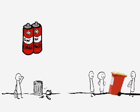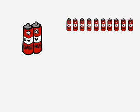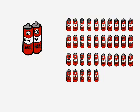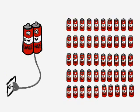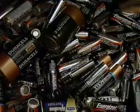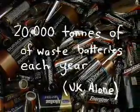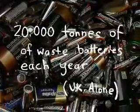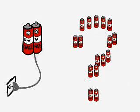What about those batteries in your music box? 50 times more energy is required to make the battery than the energy that is stored inside it. All this energy could be saved by using rechargeable batteries. In the UK, 20,000 tonnes of waste batteries are produced each year, most of which goes to landfills, leaking harmful chemicals into the environment. Why even sell disposable batteries? It seems like a waste.